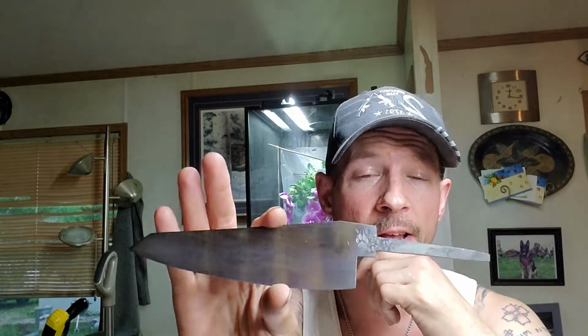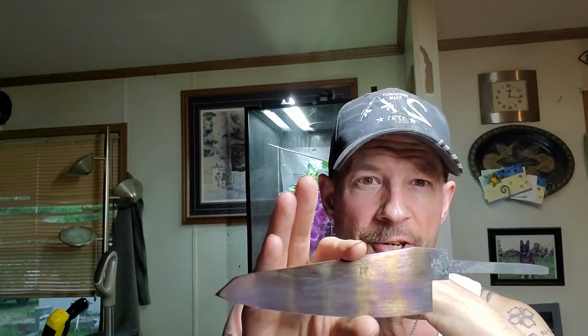It's not original. Other Japanese style chef knives have this. I just happened to see one he was using. I'm like, I like that look. So I kind of took it and drew it up on my own. But that's where we're at there.